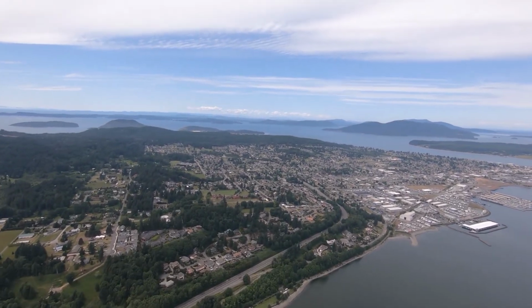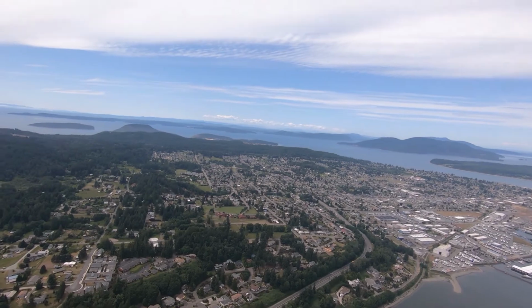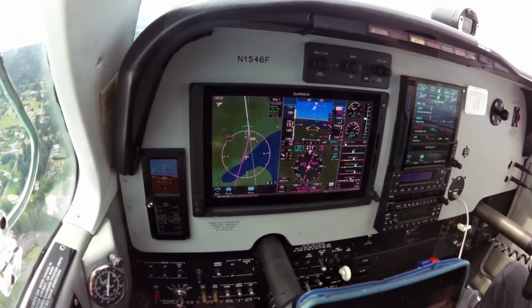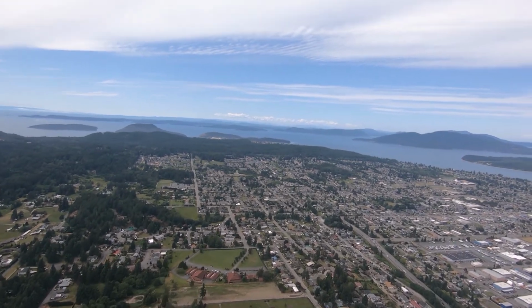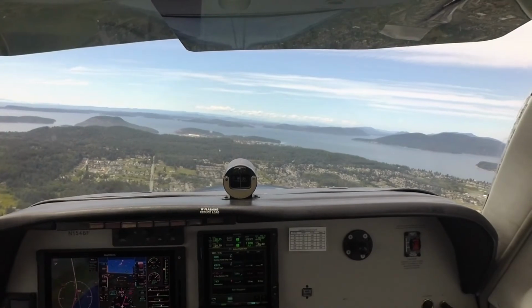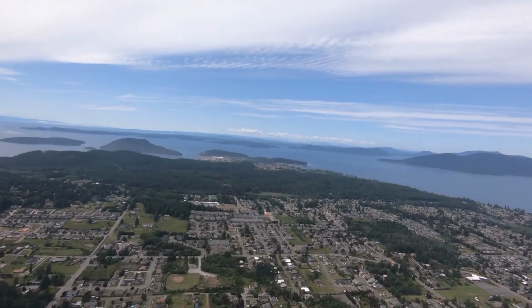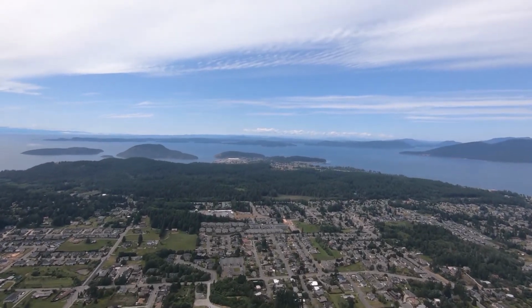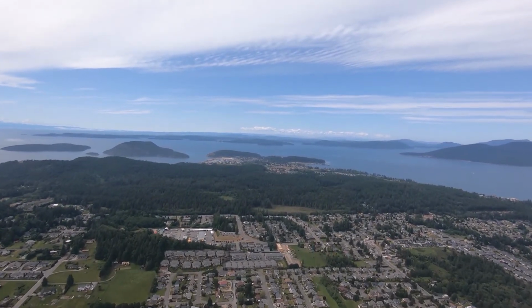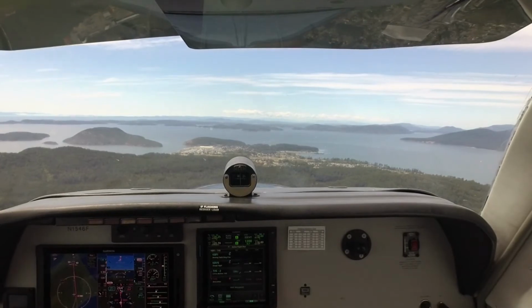Pull the autopilot off. Eliza area traffic, 652 Delta, 4 miles north, left base runway 16 Eliza. I got him up there. Okay. Anacortes traffic, Bonanza 46 Foxtrot, now 2 miles east, we have the northbound traffic in sight. We're overhead to join the right downwind, 18 Anacortes.